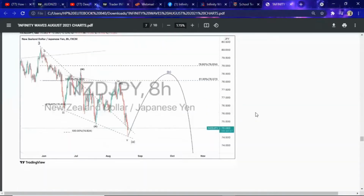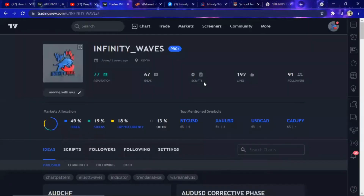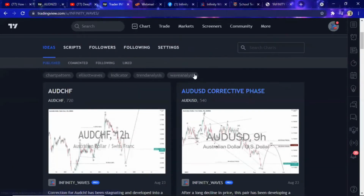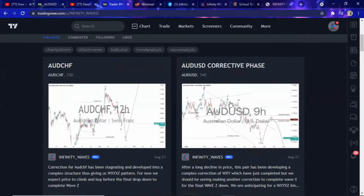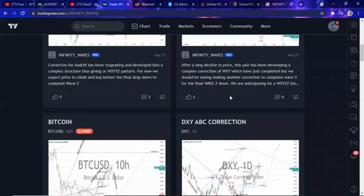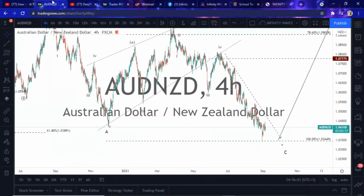So for this week, let's dive in. Let me take you to our account again for TradingView, you can always follow us with this account where we normally post our chart setups there. Different chart setups from cryptocurrencies to currencies, stocks, any chart available, you can normally post there. And let's dive in for this week's market analysis.